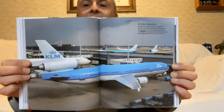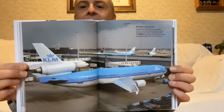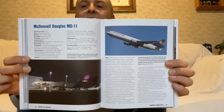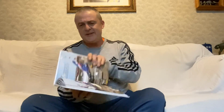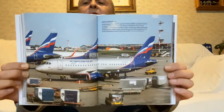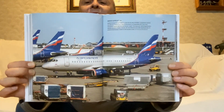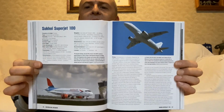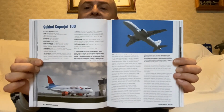The MD-11 that we spoke of previously that I saw at San Francisco Airport. The Lufthansa Cargo. These are now the classic airliners. One thing I did notice, I think these are classic airliners because there's a Sukhoi Superjet which is more modern. There is no de Havilland Comet in this book, from what I recall, which is a bit of an odd oversight. I know none of them are flying now, but it was the first one.